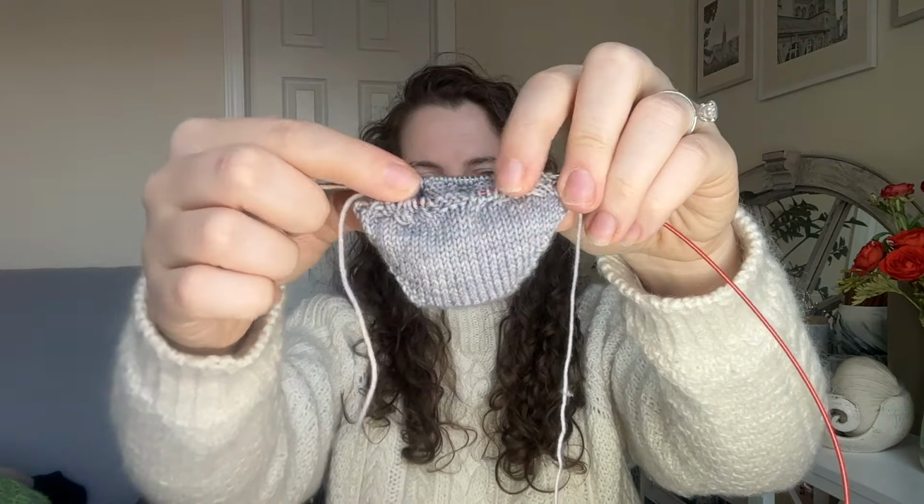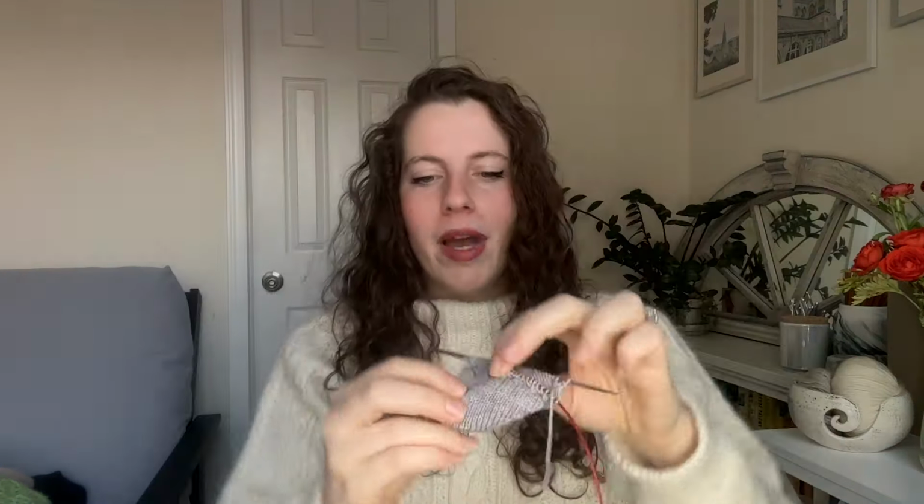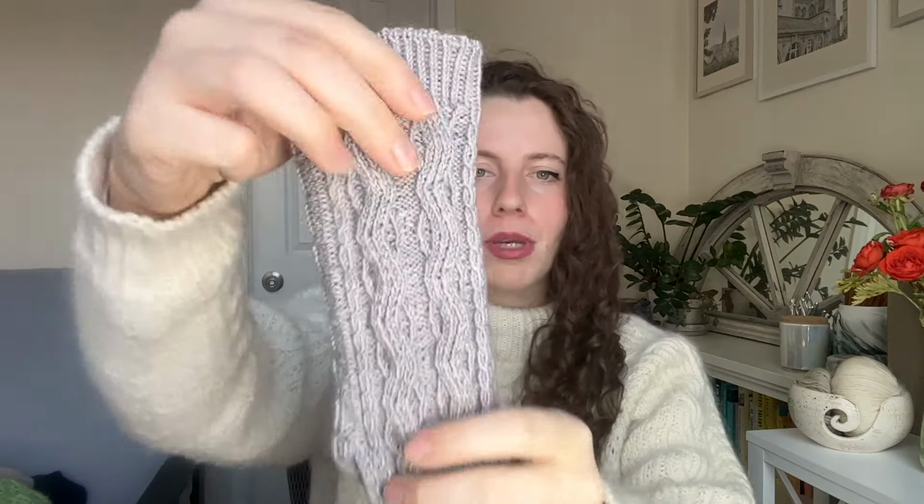And then I immediately started the second sock so I don't get second sock syndrome, and I have finished the toe and am working on just starting the pattern. So yeah, I'm enjoying that and hoping to continue working away on the second sock. And I think, now that I've done the first one, it'll be a bit easier to do the second one, and I'll show you a bit closer.